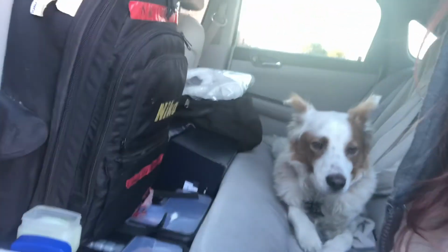He also, for my dog, I also have a harness that has a seat belt attached to it. It's like an attachment that attaches to a D-ring on the harness, and then the other end of it clips right into your regular automobile seat belt. So that's that. And as you can see, he's ready to go.